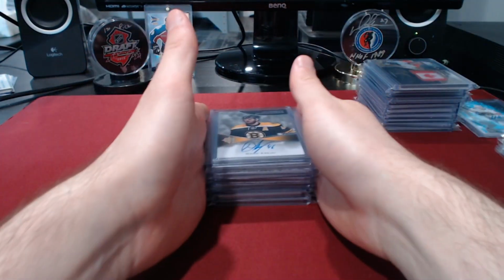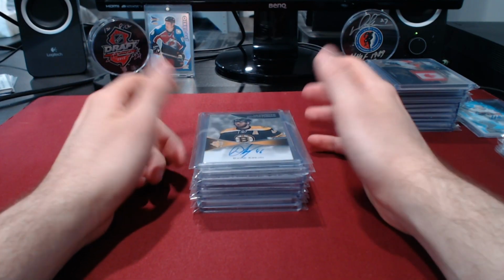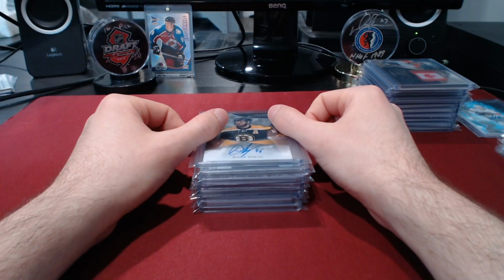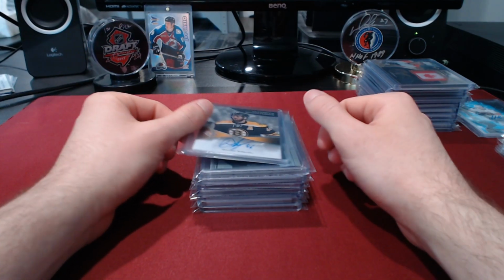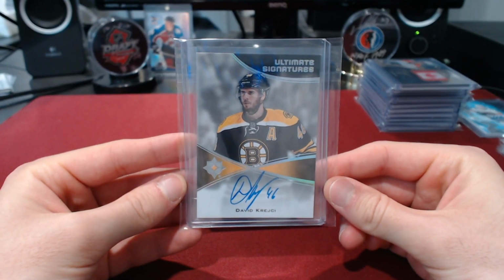And then finishing it out here, we have the higher end cards that I managed to pull, or the more valuable cards that I managed to get from the Klutz and Chara breaks that I've been in. So starting it off, we have 2 cards from 16-17 Upper Deck Black.